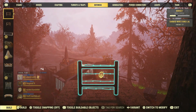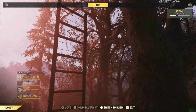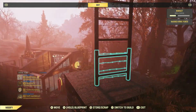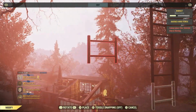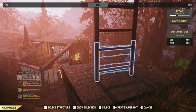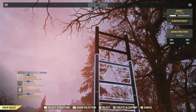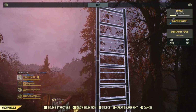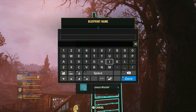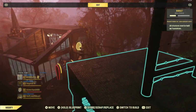Now, here I have defensive ladders. These are barbed wire fences. And what I'm actually doing is I am going to try to make a ladder with these. But as you can see, if I pick up the bottom one, the whole stack doesn't come with it. So what I'm going to do is blueprint them while they're stacked like this. Now to get them stacked like that, you just spam click down without moving the controller or mouse or whatever you're using whatsoever, and they will go down in exactly the same space.